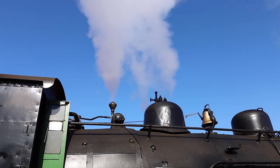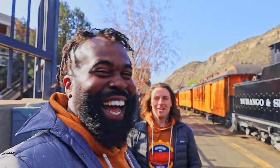You can feel the steam coming out. It's pretty hot. Woo! I love that sound. You love that sound, Mike? I think that means we have to board. Let's go find our seats. Let's go. So our train car is the Yankee Girl.